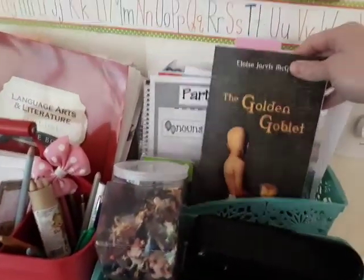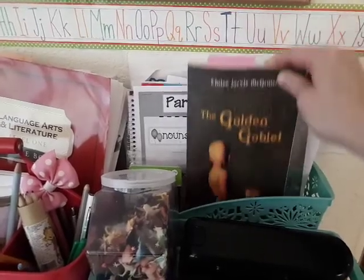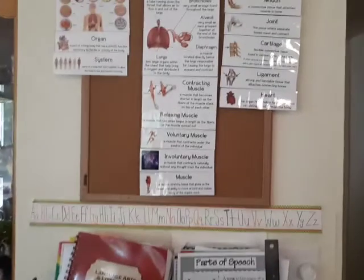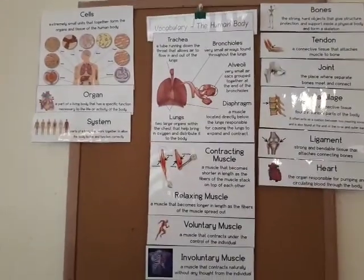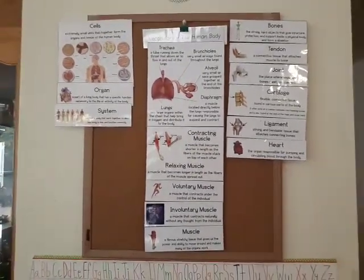Here is a book we're reading with our Good and the Beautiful History Year 1. It's okay so far. And then here was our science board for the Good and the Beautiful Human Body. And I don't have all of our vocabulary words up there, but this is most of them. So that's worked out pretty well.